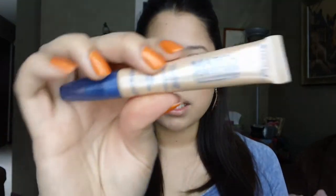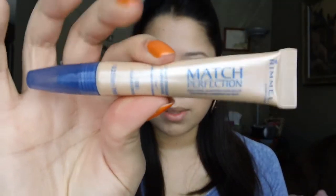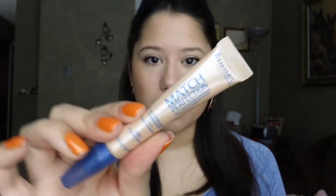A little goes a long way, and because of that, this is going to last you a long time. One that I was obsessed with using, and I think I used it a lot in some of my tutorials that I filmed a couple months ago, is this Rimmel Match Perfection Concealer. It's similar in that it's in a squeeze tube, but this one is advertised as a 2-in-1 concealer where it conceals discoloration, redness, blemishes, dark circles, but it also is a brightener of your under eye area. I guess that depends on the shade that you choose for yourself.